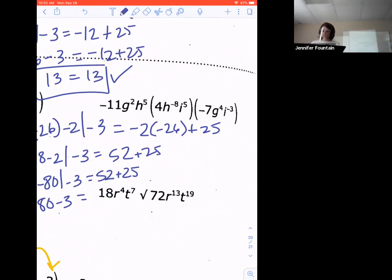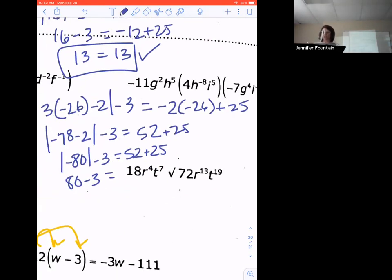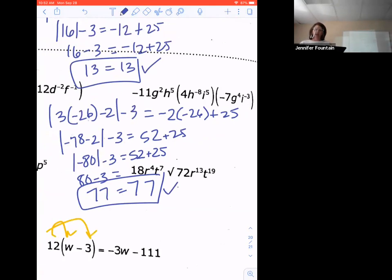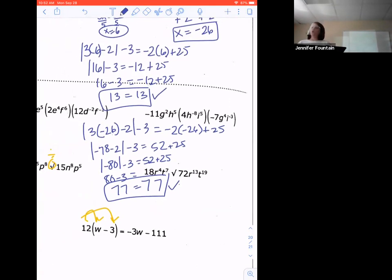So, okay, what is 80 minus 3? 77. And what is 52 plus 25? 77. Okay, so we found that both of these answers work. So both of these, 6 and negative 26, are solutions for this equation. So we looked at the first one. We found that neither of our answers could be solutions, so the answer is no solution for that problem. And you had to show that they were extraneous.